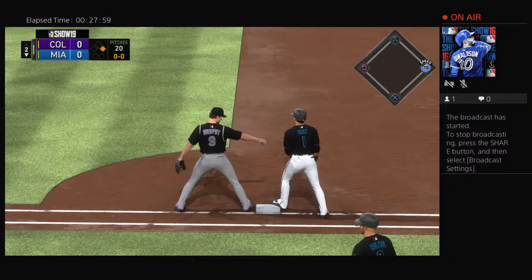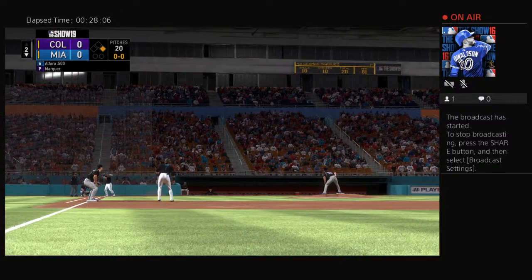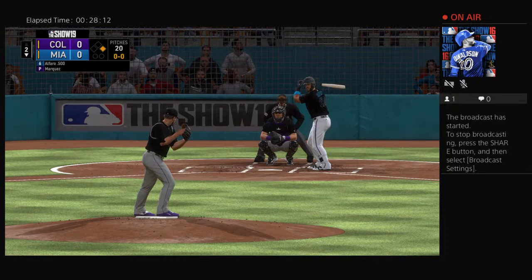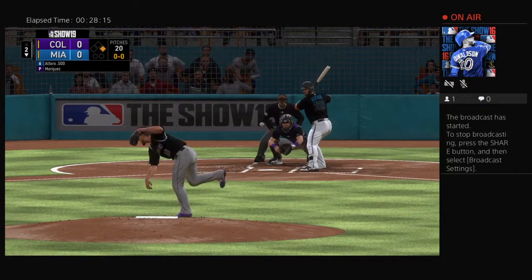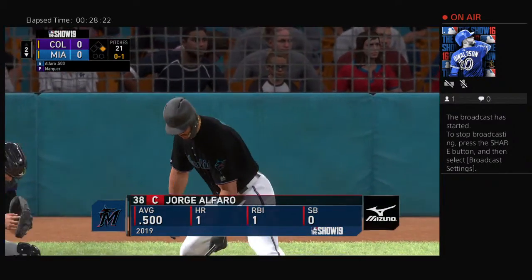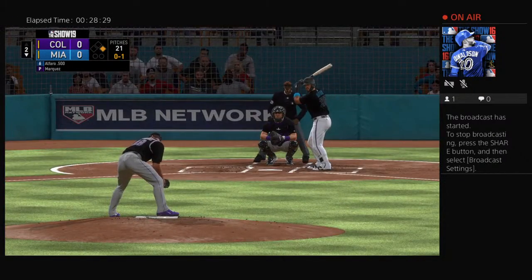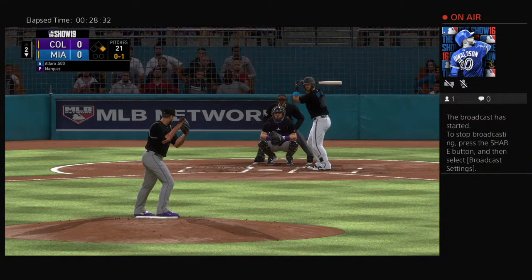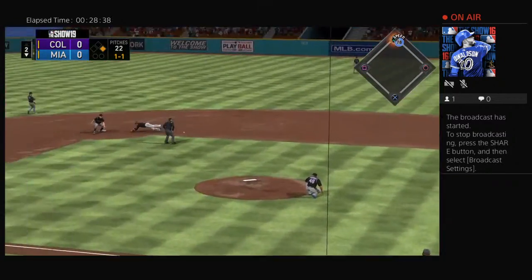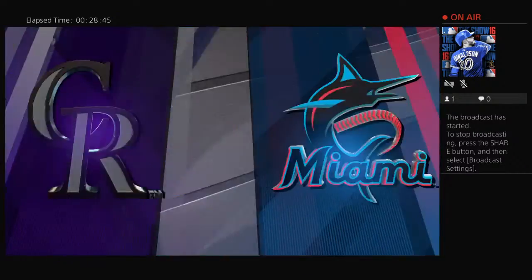Throw over to first, and he's back easily. Into the box now, Jorge Alfaro, as he'll take a look at a slider here that finds the zone for strike one. A runner at first with no outs here. In the dirt. And it's not in time as he's in well ahead of the throw. And on the play, the runner moves into scoring position now at second.